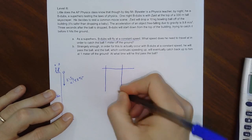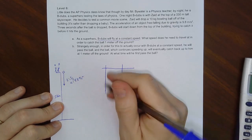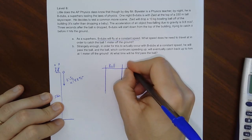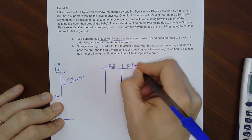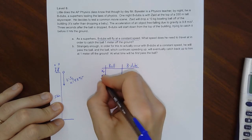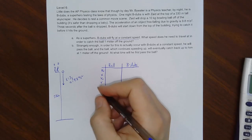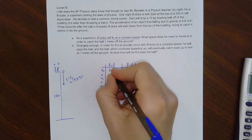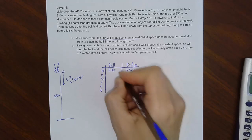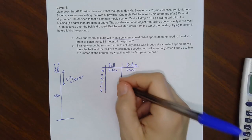All right, well, this sounds like I need to calculate a speed, so therefore probably going to need a table. Now, this is going to have to connect the ball and Bdubs, right? So I'm actually going to go ahead. I already know I need the ball and Bdubs together to figure out this information. So we'll go x naught, x, v naught, v, a, and t. They're both going to start at 330 meters at time 0. All right, now those both have two significant figures, but at time 0, they are both there.